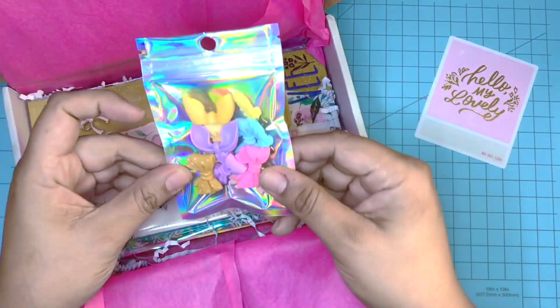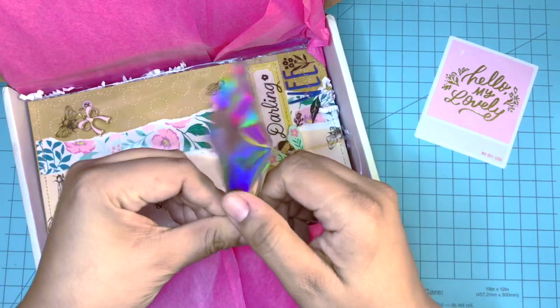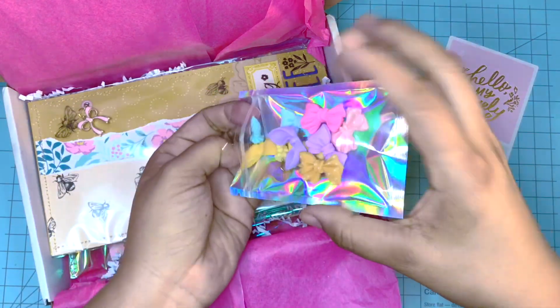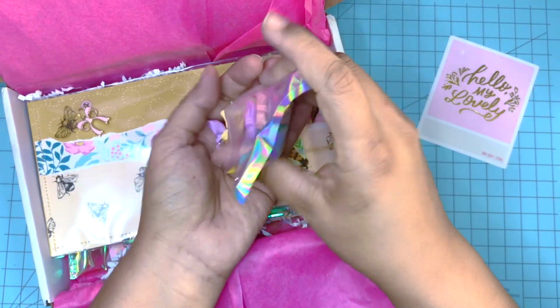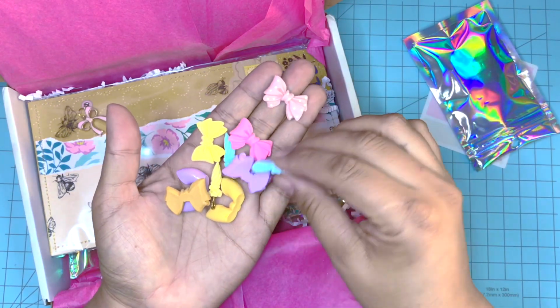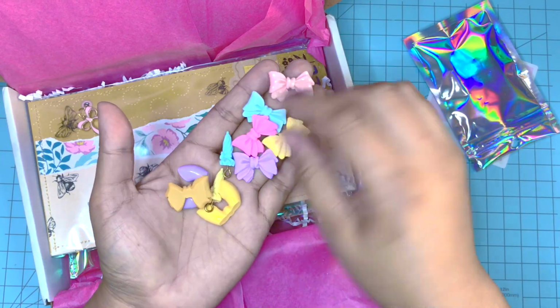Ooh, I see these cabochons. And these are super cute. I have not seen these before. Let's see what they are. Okay, so these are like, ooh, these are really cute. I love the colors as well.